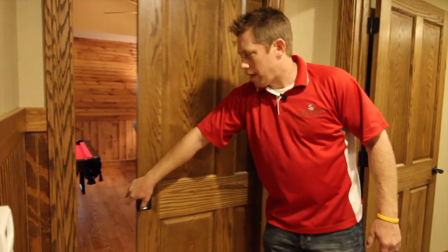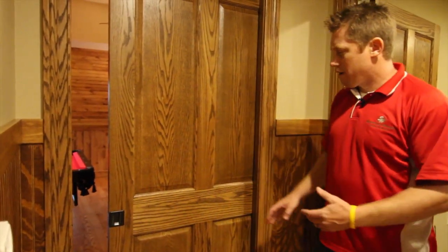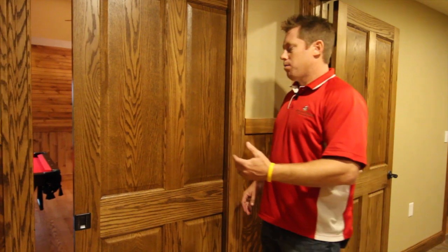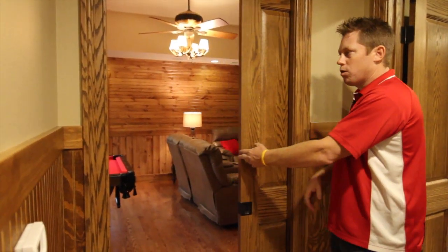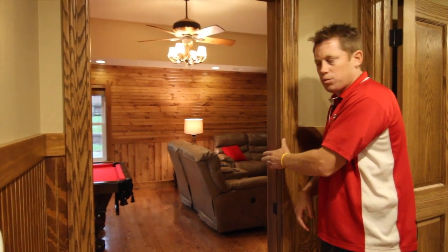So we used a lot of pocket doors in this house. Very easy for Tyler to open and close doors. That way he doesn't have to open a swinging door and get around it. So we used as many pocket doors as we possibly could in the house.